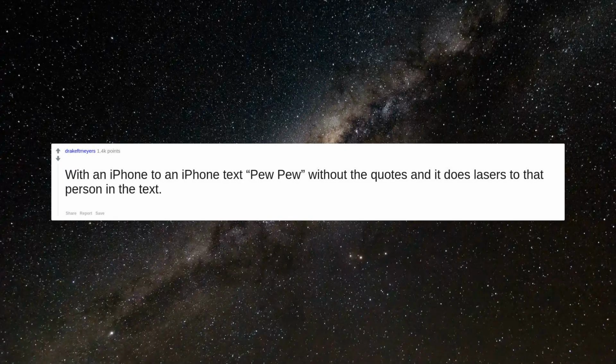With an iPhone to an iPhone text, pew pew, without the quotes, and it does lasers to that person in the text.